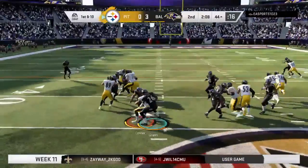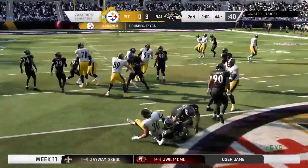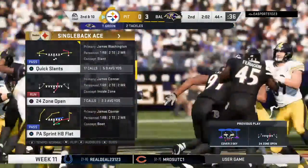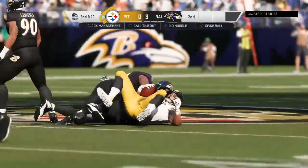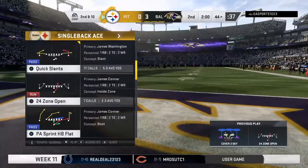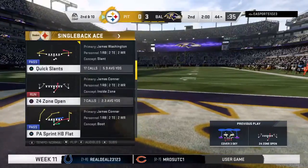Right back to Connor here on 1st. And not able to break away this time as they're going to stop him right around the line of scrimmage. No gain on the play as we have reached the 2-minute warning. 2nd quarter, 2 minutes remain. 3-0 our score.